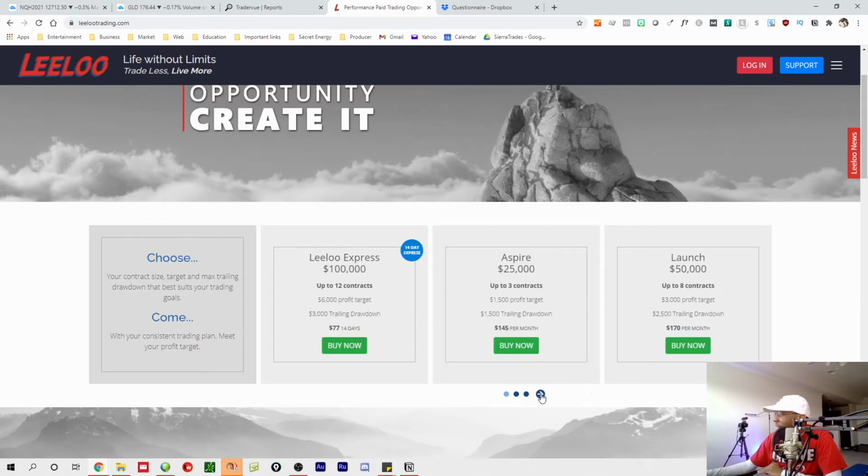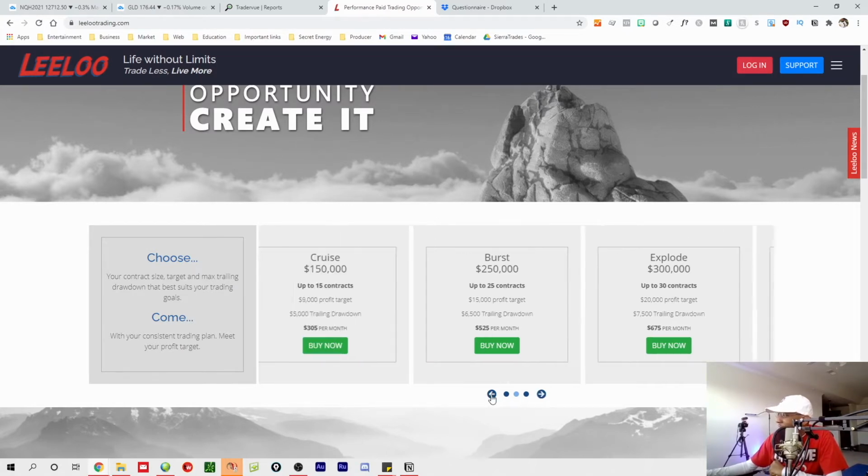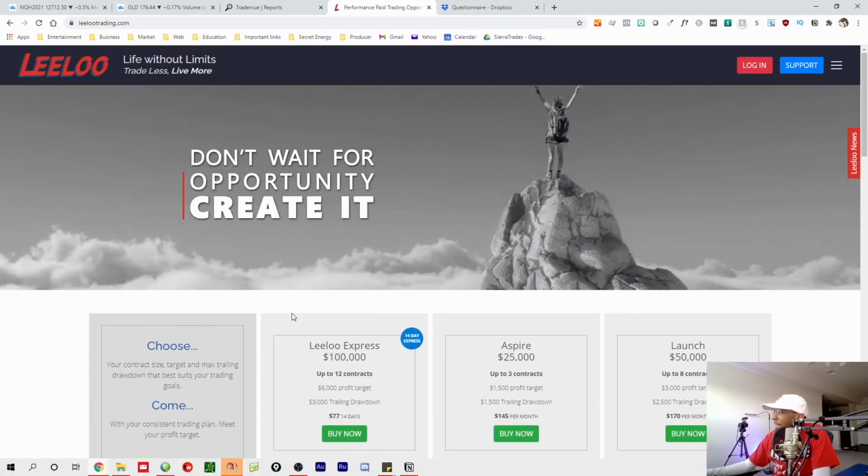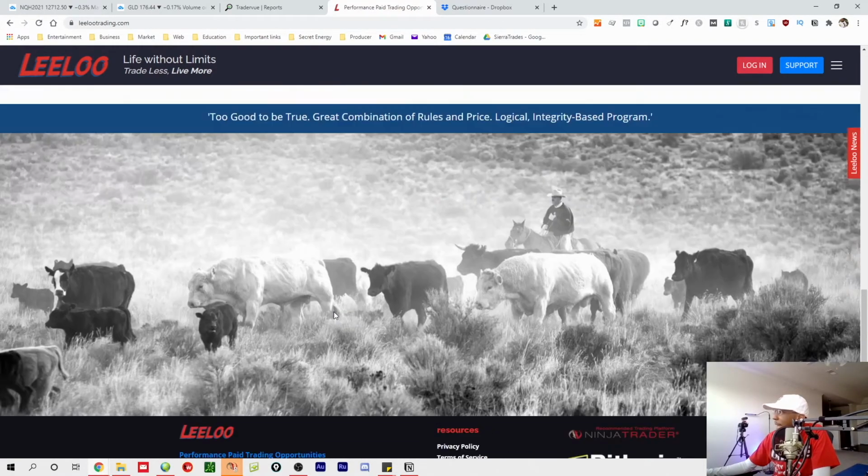All right. And then the third way that you can trade with Leeloo is, if you're more interested in swing trading, they have this Glide account right here. All right. So all of these are for futures trading. I think I forgot to mention that at the beginning, but all of this is for futures trading. Okay, so that is Leeloo in a nutshell. If you want more information, they have more information on their homepage.